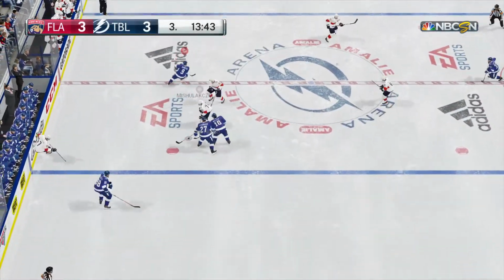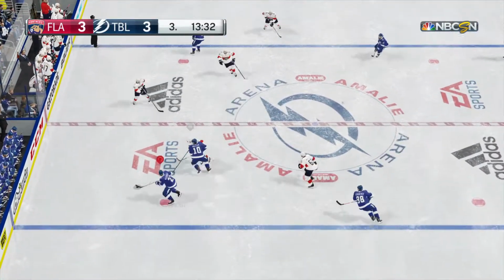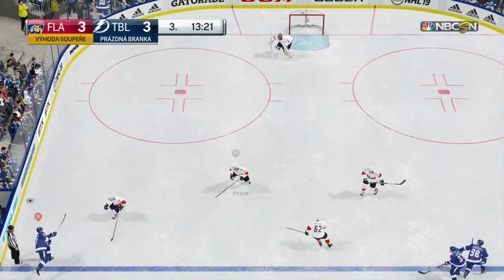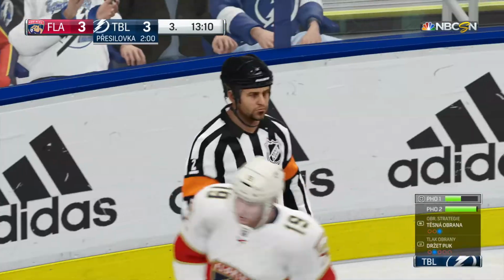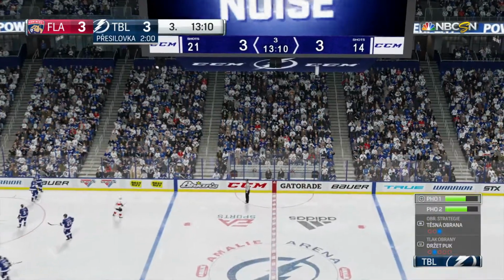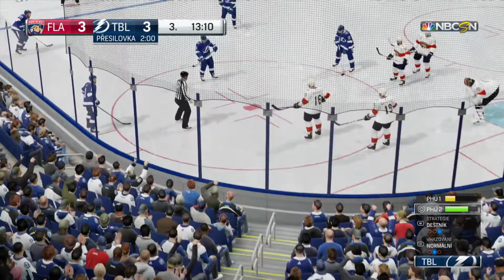Trying to go to Johnson. Oh, that's a nice cut pass. Let's see what happens. There's a delayed penalty on this play. Goalie to the bench on the delayed call. Extra man is out. Florida's got a minor penalty. It's 2 minutes for interference.